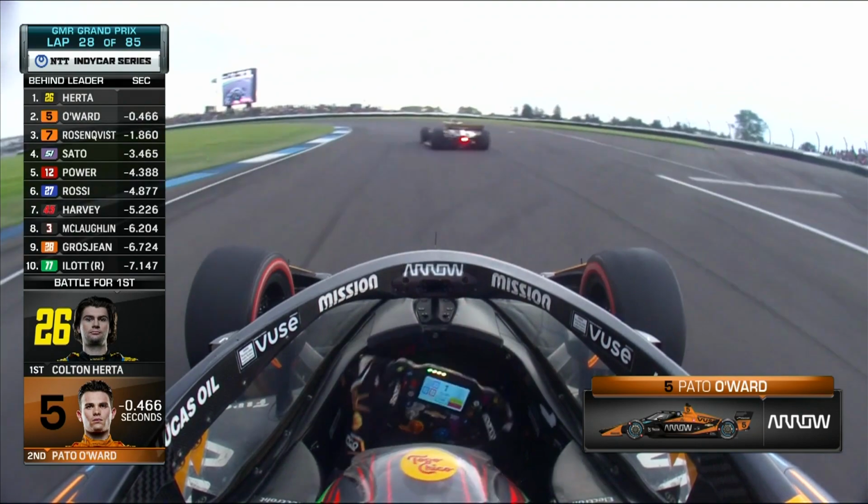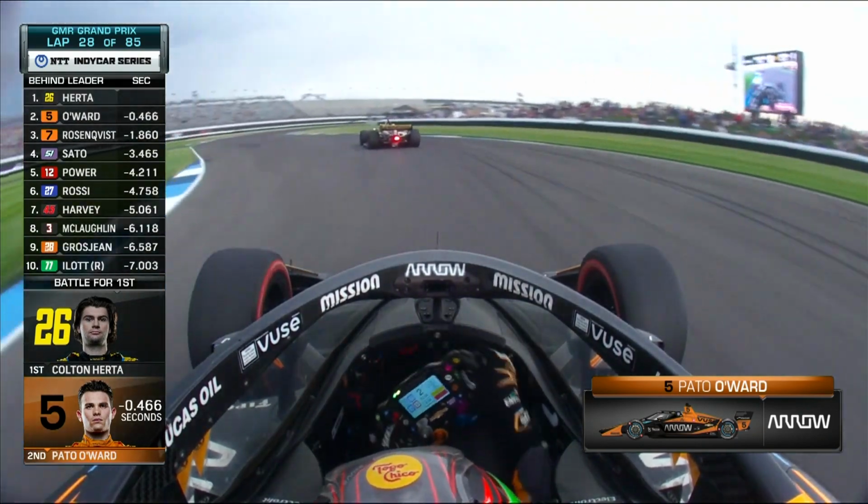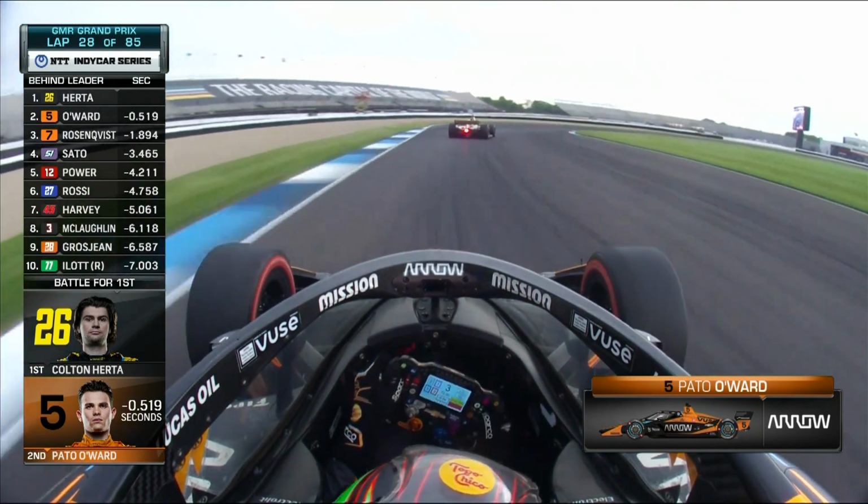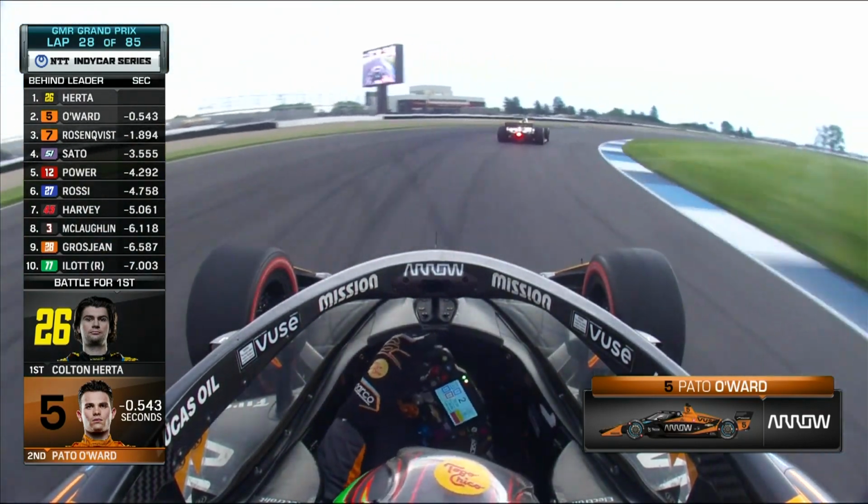And again, if weather does come, that totally throws out the fuel savings. You want the track position. They earned it with Colton Herta by taking a chance and going to the slick tires early. Colton Herta does not want to give up this lead.